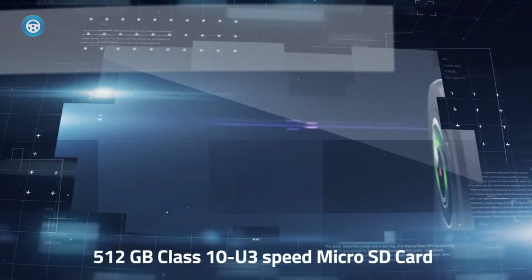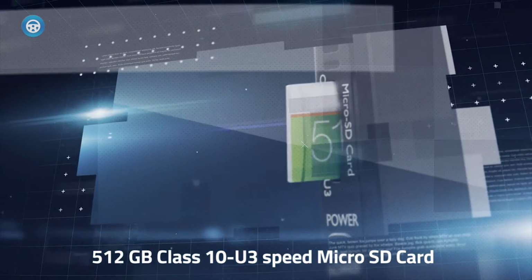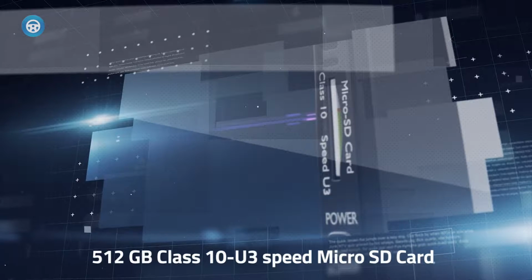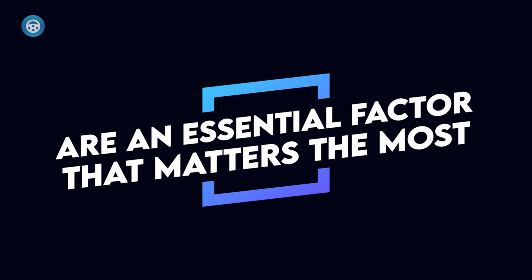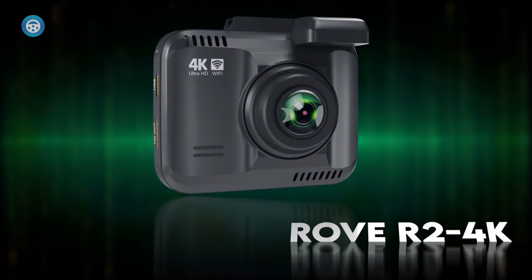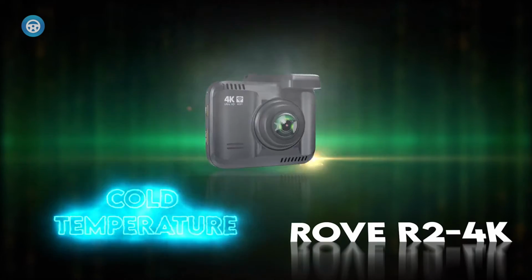It has a 150-degree wide-angle lens with an f1.8 aperture, plus parking mode, motion detection, G-sensor, loop cycle recording, emergency lock, time-lapse, and slow-motion capabilities. The Sony STARVIS sensor ensures night vision video in clear detail.